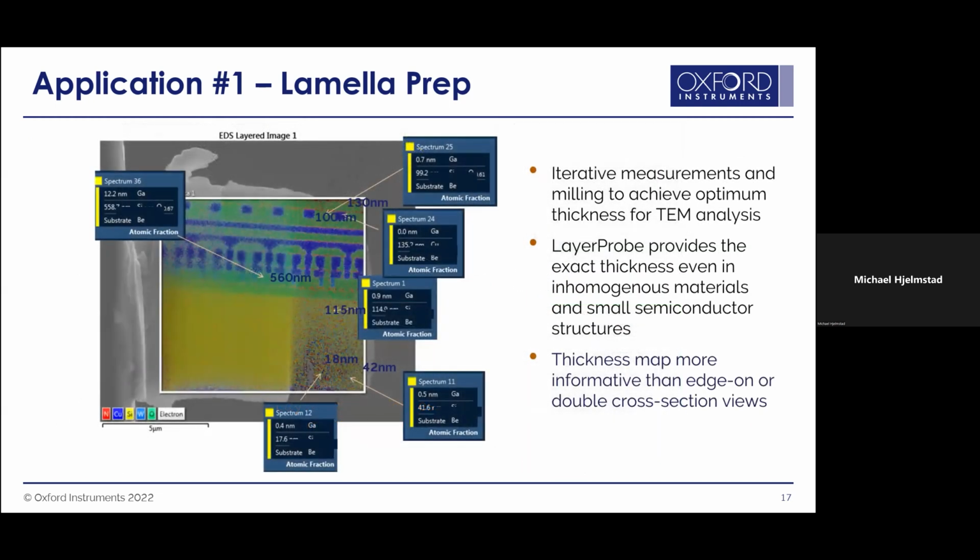An example here is looking at different portions of the lamella, potentially looking at the gallium implantation that's been done by the ion beam in this case. You can see there are some regions up here where you see 135 nanometers of copper in one case, or just the regular silicon, 115 nanometers of silicon in that example. But down at the bottom, where you've really milled down the bulk of the sample, you're seeing as little as 18 to 40 nanometers worth of thickness.